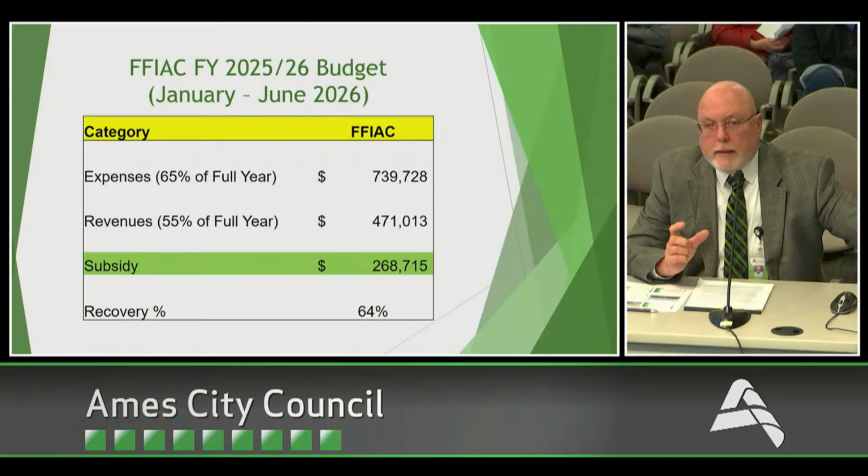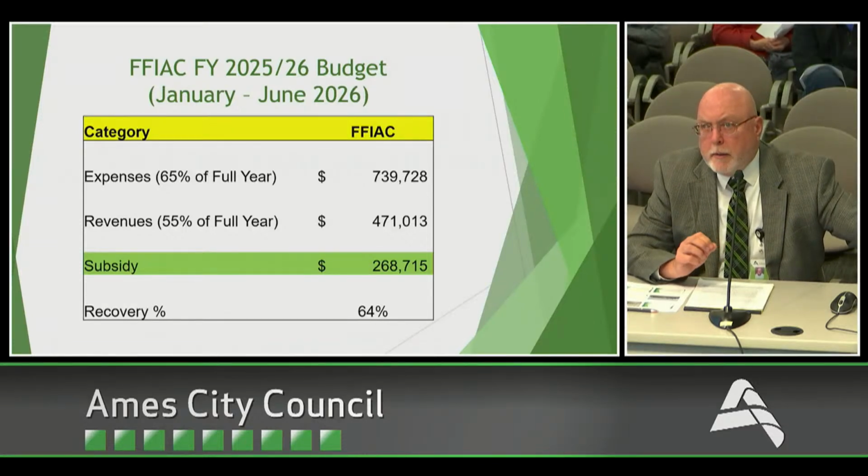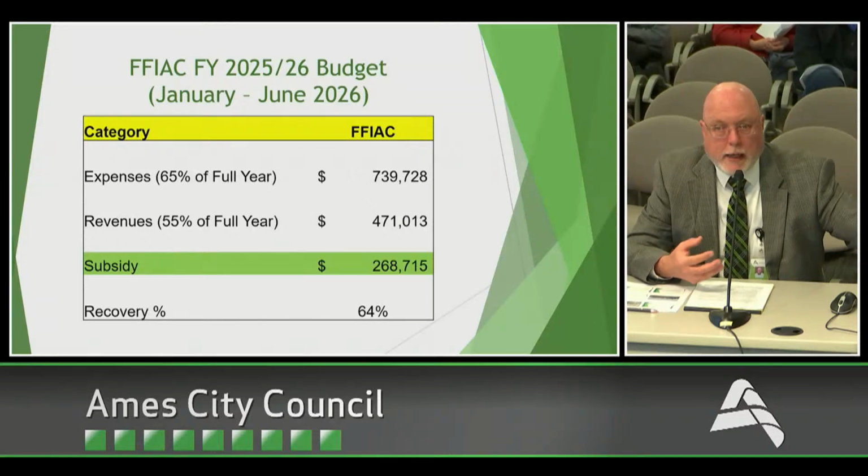So we showed you table 1, that full year of operation. Now we're looking at 6 months of operation. And somebody might ask, well, if it's only 6 months, why are you using 65% of expenses of a full year? We will have to hire staff. We will have to train staff. We will have to put water in. We'll have to circulate. We'll have to get the facility up and running. So 65% is roughly 8 months. So really we're anticipating that we would have some of those expenses prior to opening.